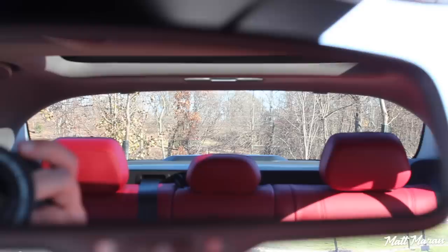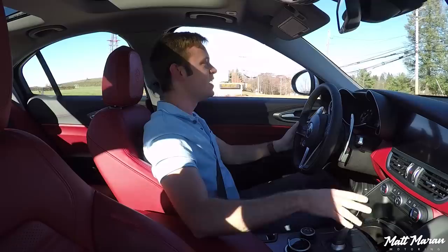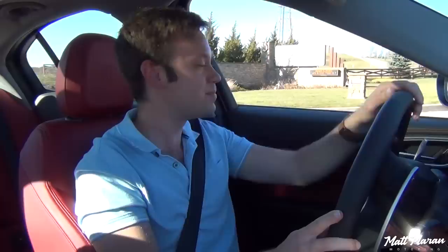Other things though, visibility out of the back window is also very good. You have a very large rear window there, right on par with what you expect from any other sedan in this segment, and very easy to see out of the back as well. But I'm gonna roll the window down and put it into dynamic mode. We'll put the gear selector in automatic still, but let's turn down onto this back road here and see how it does.